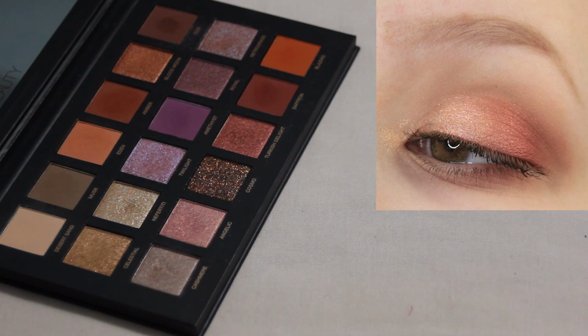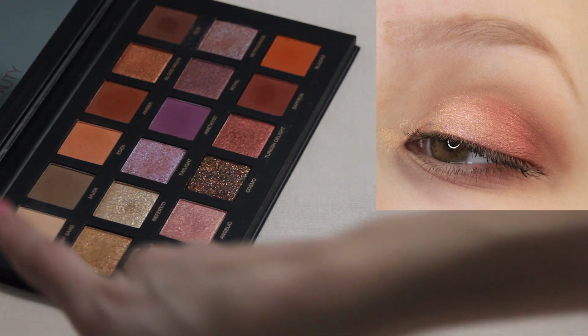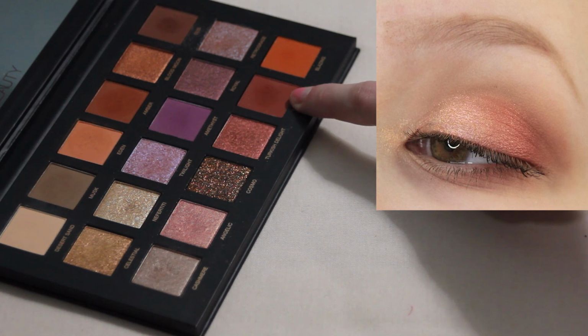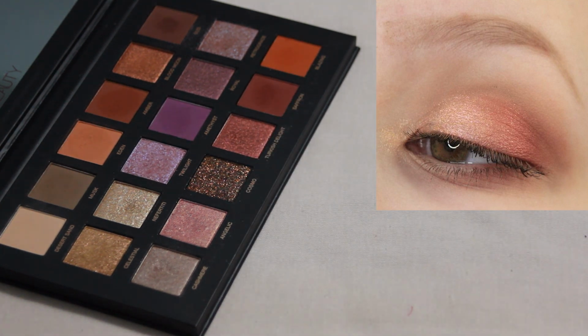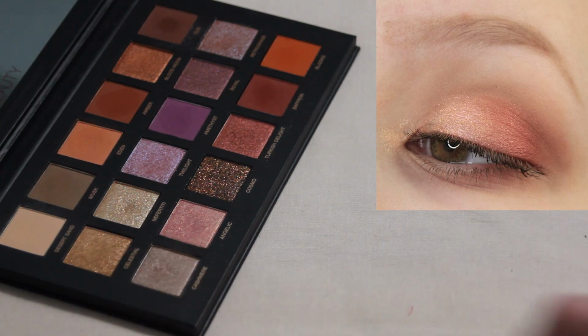So for this look, I used the shade Musk through my crease and then used Desert Sand to blend that out. I put Saffron on the outer corner and blended it up into my crease, and then packed Turkish Delight over the outer corner. And then I put Celestial on the first half of the lid with Nefertiti in the inner corner, and this was a really nice look.